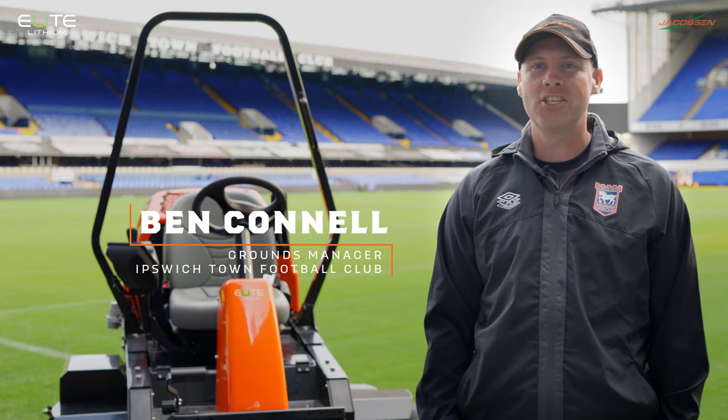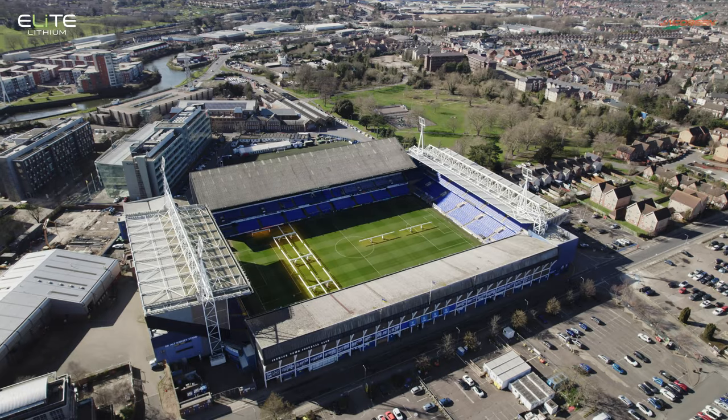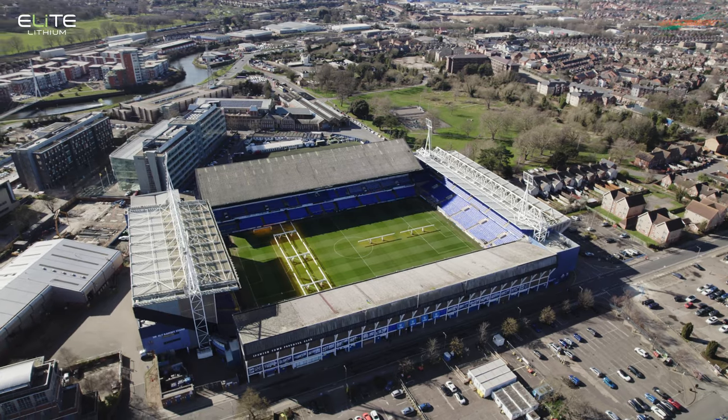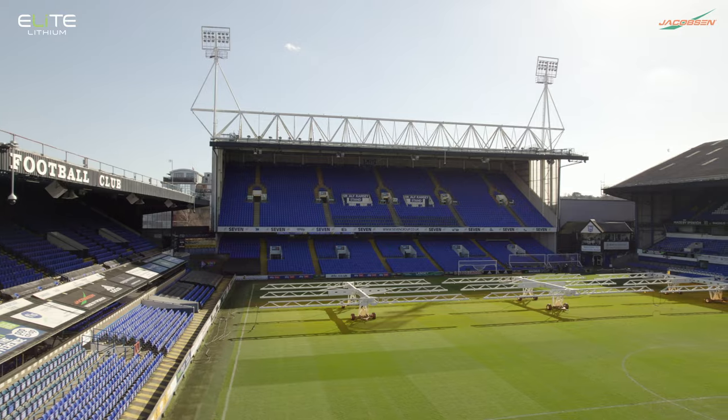Ben Connell, grounds manager, Ipswich Town Football Club. As a club, we're looking at every area to how can we be better. And it's not just the diesel that we were using before and such things like that. It's also the environment with the noise.